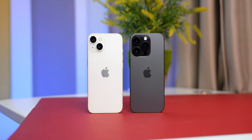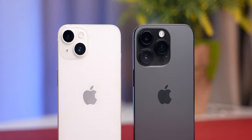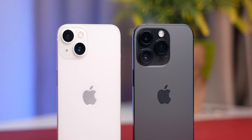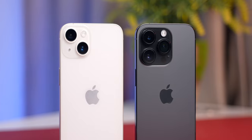I've liked both these phones pretty much since they came out, but for some reason, I never got around to comparing their cameras. It's now been over 6 months since they are out, and they have got a lot of updates improving the overall quality of their cameras. So I thought this was a good time to finally put their cameras to the test.